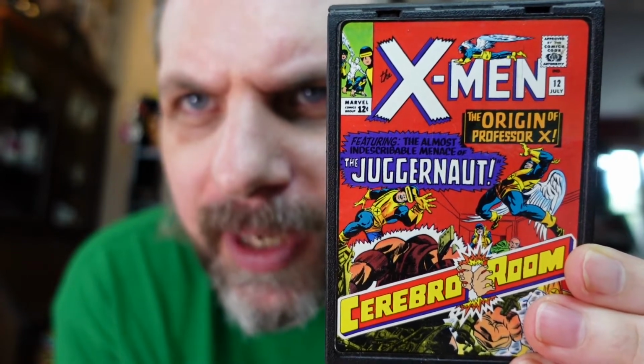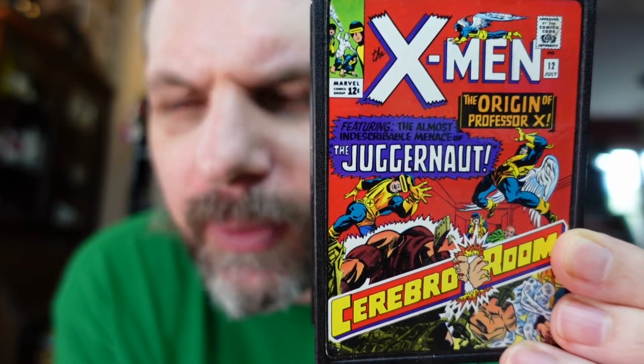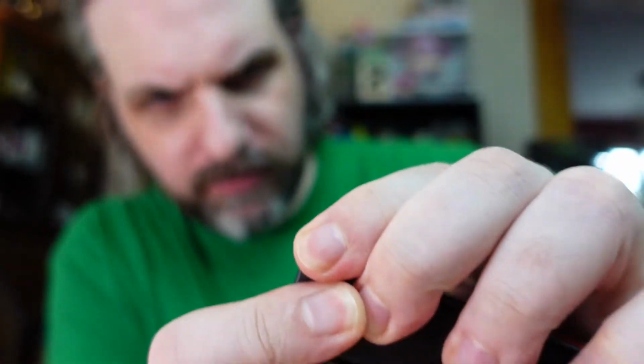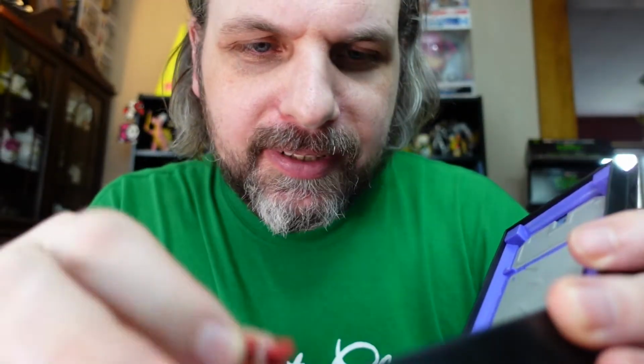Okay, here we have, it's like the cover to an old X-Men comic, number 12, probably the first appearance of Juggernaut. Wow, he's been around that long. Wow. The Origin of Professor X, featuring the almost indescribable menace of the Juggernaut. It says Cerebro Room, so this is a little thing that opens up. Oh, cool. It's like a little mini set, like a danger room or something.